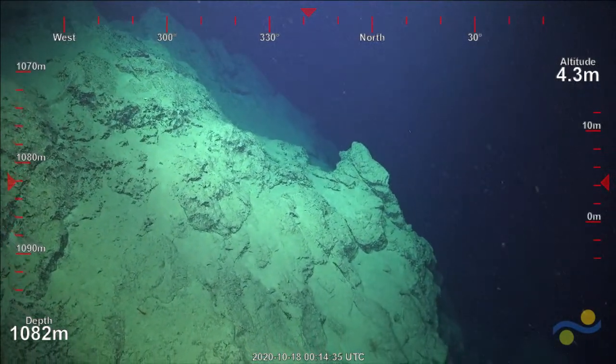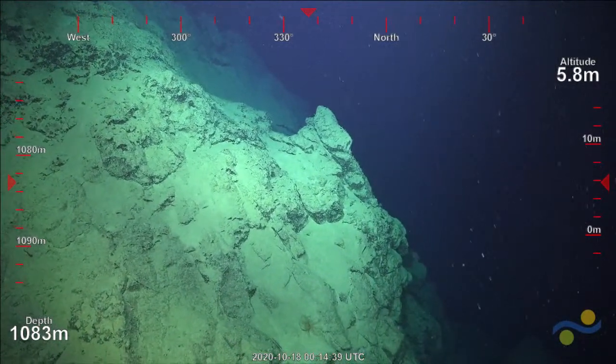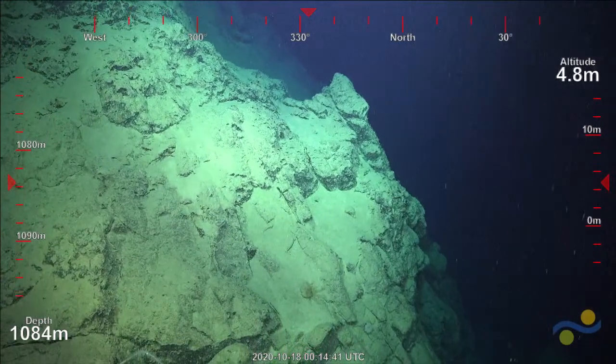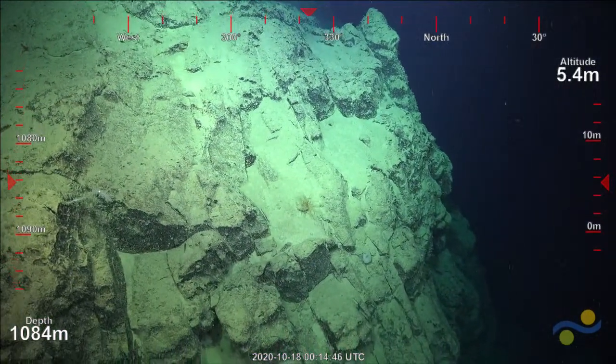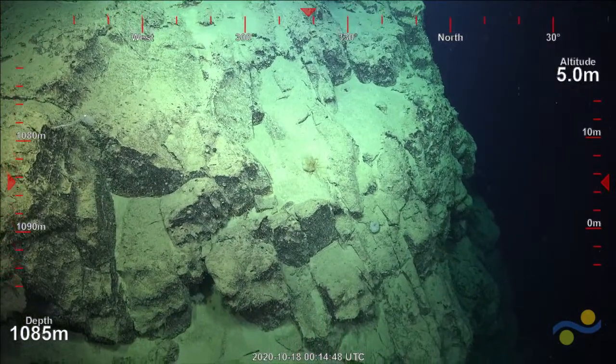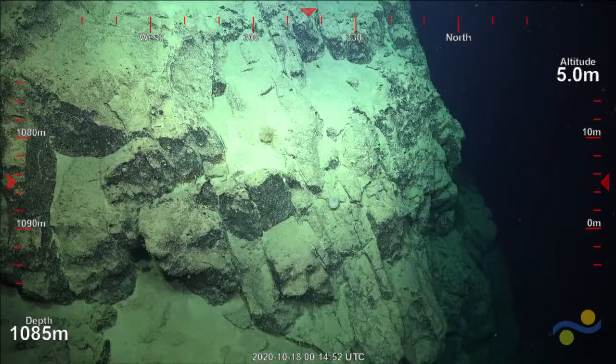Wow, this is rugged. Okay, so with the dusting of sediment on everything, well, it's pretty common. But look how blocky this is. This does not look like reefal material at all. A few sponges on it.